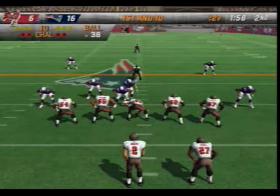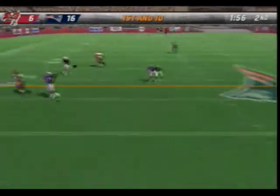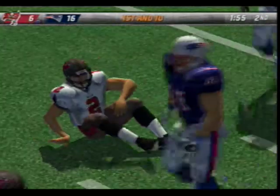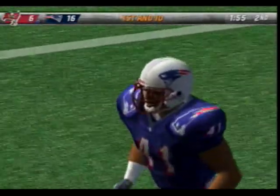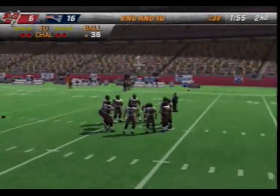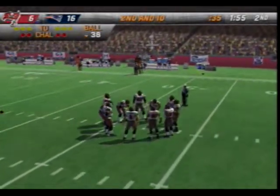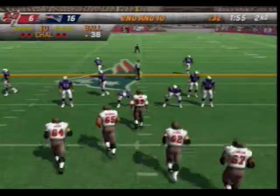New England comes out in their nickel package. Pressure, throws on the move. Almost intercepted. Yet another drop for him. The intended receiver on the play. Second and 10. Ball on the 38-yard line.